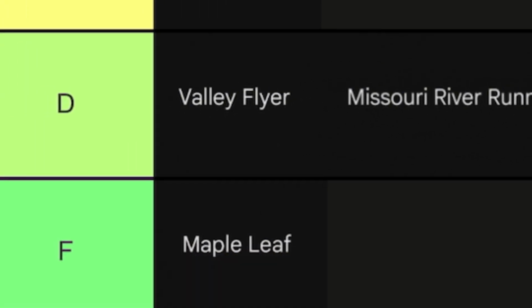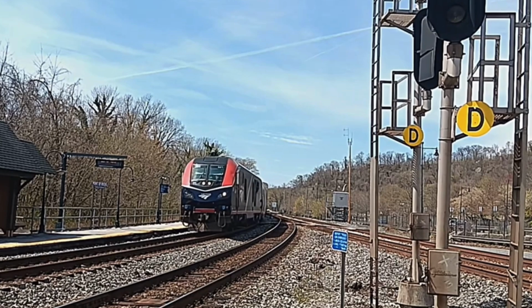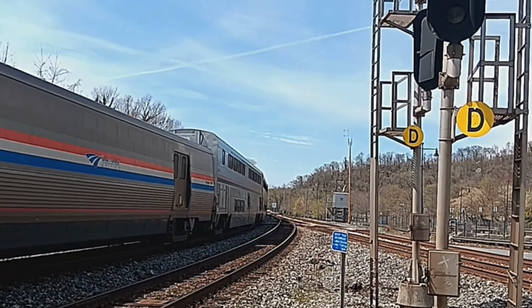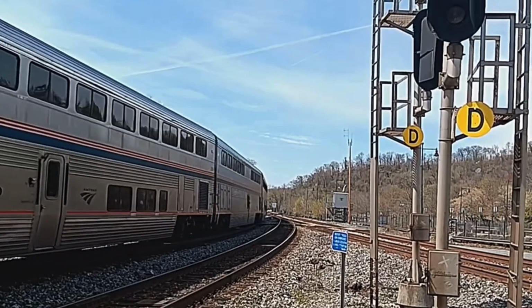Capital Limited, guys, let's do the Capital Limited. Let me talk, I actually took this train. It starts in Washington and goes to Chicago. If you want scenery, you're not going to be taking this train. Oh, the Capital Limited? Yeah, S tier. It's a more direct route. Well, I've got a good one after this.